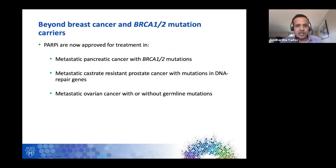So PARP inhibitors today are approved for metastatic pancreatic cancer, based on the POLO trial, and metastatic castrate-resistant prostate cancer with mutations in DNA repair genes, and this includes not just BRCA1, 2, but ATM, PALB2, all of that. Metastatic ovarian cancer as well, with BRCA1, 2, or without any germline mutation as well. If you have HRD, we know that PARP inhibitors tend to do quite a good job.